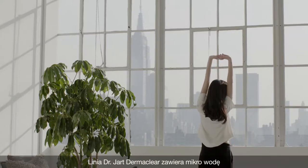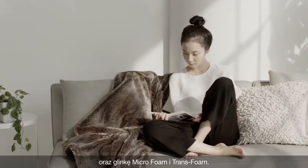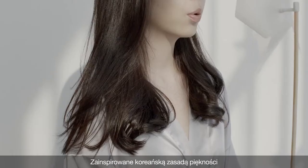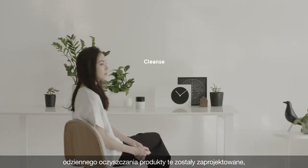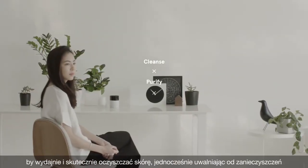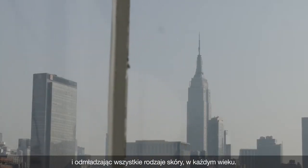The Dr. Jart DermaClear line features the microwater, microfoam, and transfoam clay. Inspired by the Korean beauty principle of daily cleansing, these products are designed to efficiently and effectively cleanse the skin while providing purifying and revitalizing benefits to all skin types of all ages.